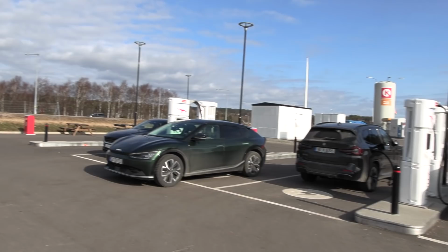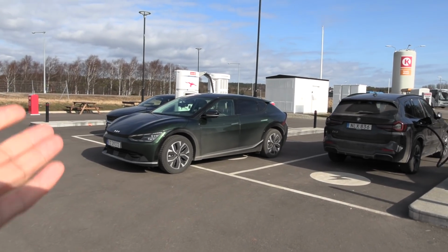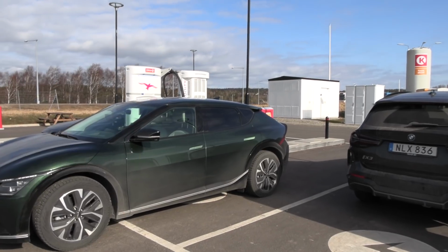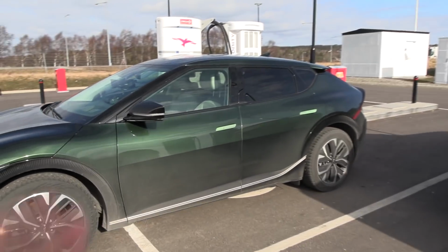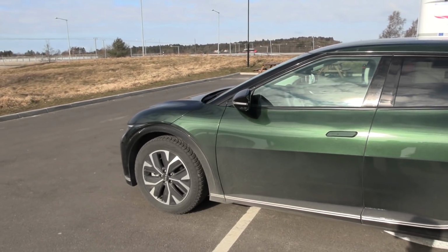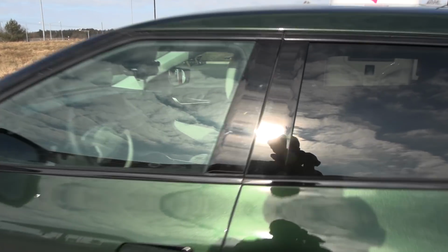Polestar, iX3, another Polestar, and then I have to park like this because the charge port is on the right side, the wrong side, so it's been the left side with the right side, and also on the back there, so it's kind of awkward, but oh well, whatever. So let me show you now.